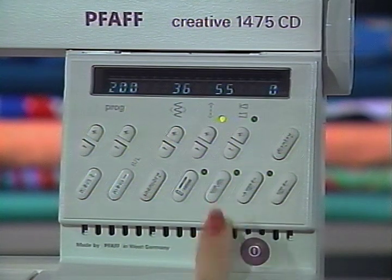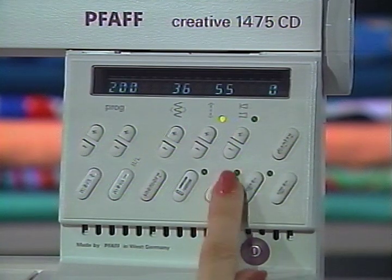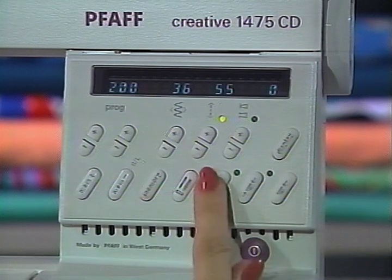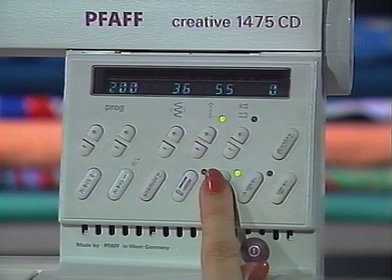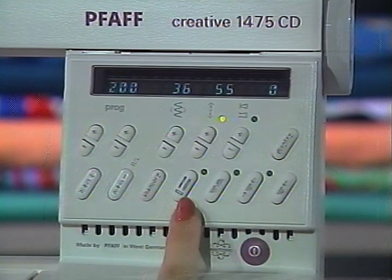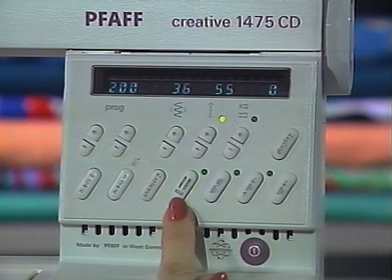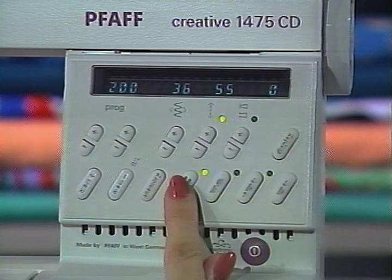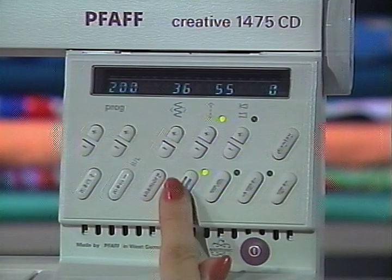The next key is the mirror image key. Notice the symbol. It's two patterns flipped sideways. Anytime you want to flip a pattern sideways, engage this key. It also has a light that remains lit until you touch the key again. The next key is the twin needle key. Its symbol is two needles. When this key is engaged, the machine reduces the stitch width by 2 millimeters. Here too is a light to remind you that you have the key engaged.